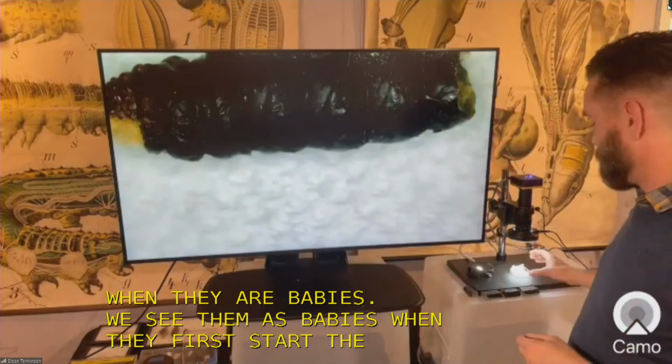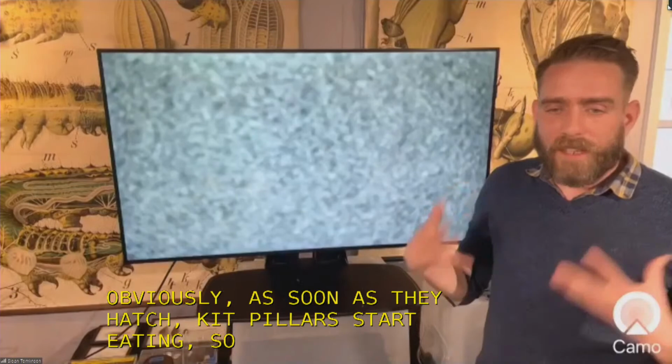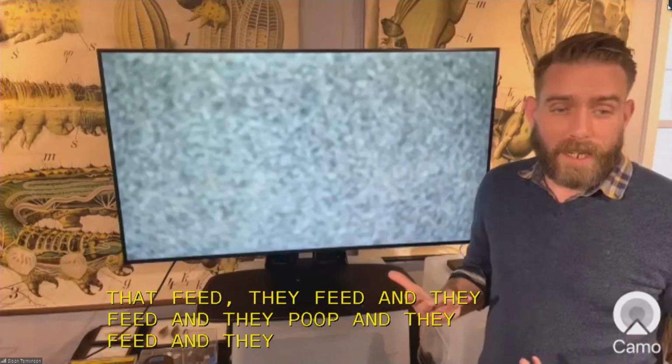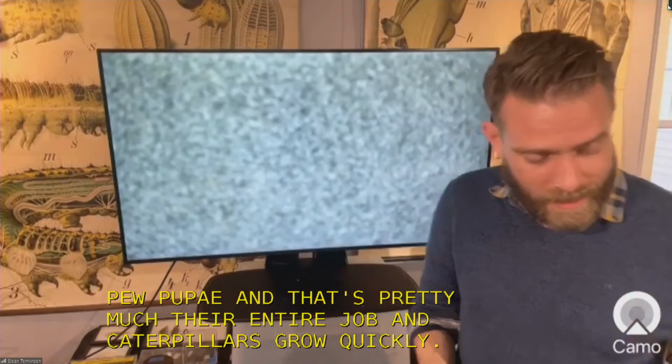Obviously, as soon as they hatch, caterpillars start eating. Larval insects are the ones that feed. They feed and they feed and they poop and they feed and they poop until they pupate. That's pretty much their entire job. Caterpillars start growing fairly quickly. I'm going to show you a species which is really great to show because we get to see a lot of their internal structures, which is really neat.